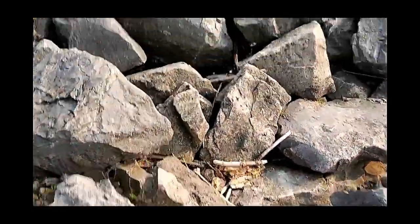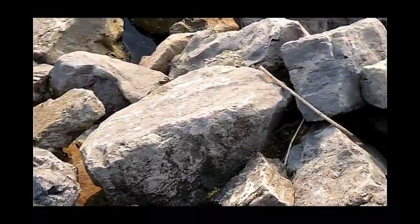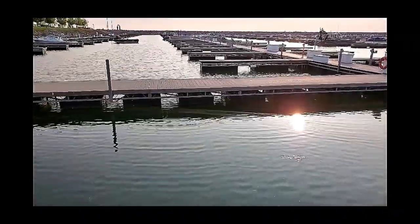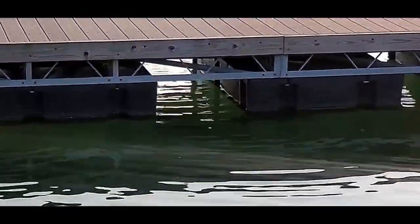You see him? Let me see if I can get it on camera while I carry my pole. I don't have my glasses, dude. I can see him with my naked eye, though. Oh yeah, I see. Carp, got you. Yeah, I see him. Big boy. Right there. Two of them.